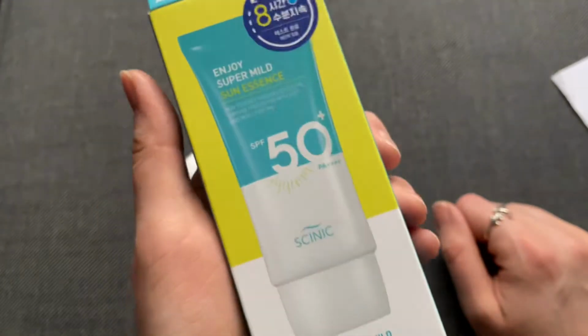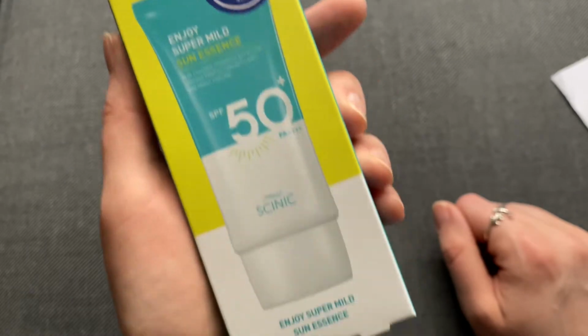I don't remember if this is combination filters or what. I'm guessing it probably is a combination of chemical and physical. I will definitely put more information as I do an actual review on this, but the initial, my hopes are high for this.